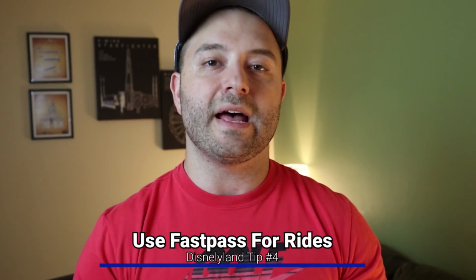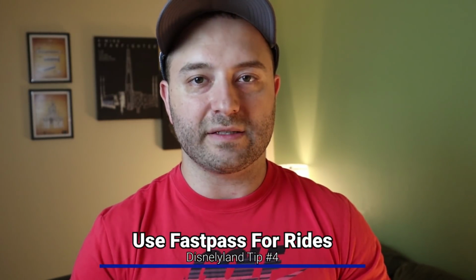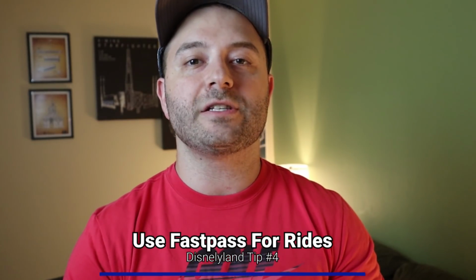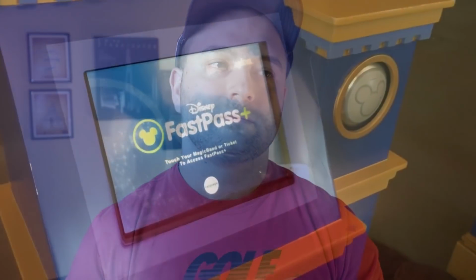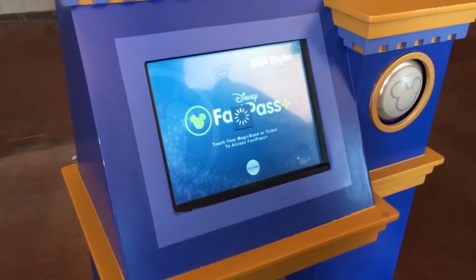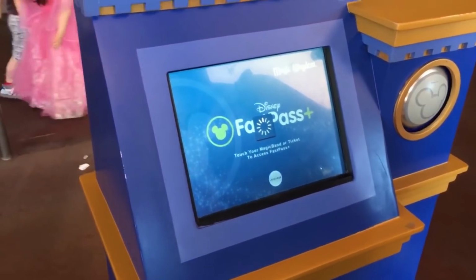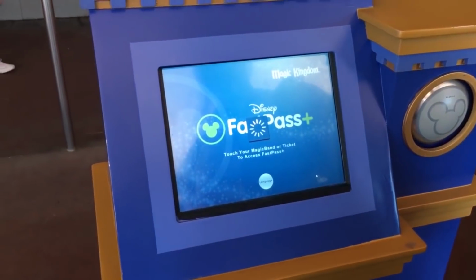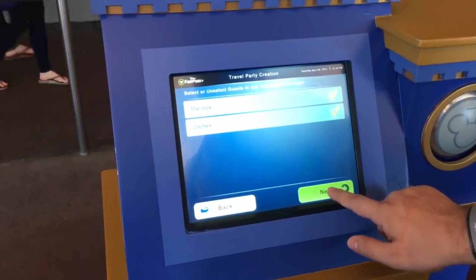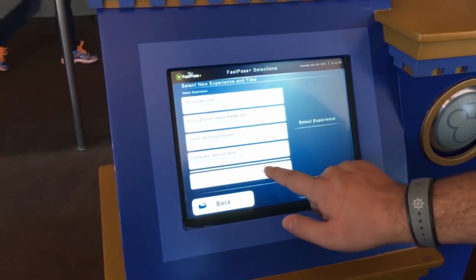If you don't do this next one, you've lost your mind and you'll have a very rough day at Disneyland, and that is not utilizing Fastpasses. The Disneyland Fastpass system is one of the best ways to maximize your experience at Disneyland. In case you're not familiar with this system, certain attractions in both parks allow you to insert your park ticket and get a pass. It's called the Fastpass. This pass gives you a return time to that specific attraction. Keep touring the park, then hop back through the Fastpass return line for minimal wait.